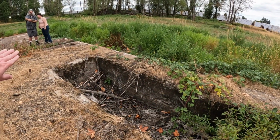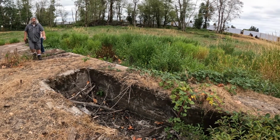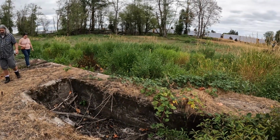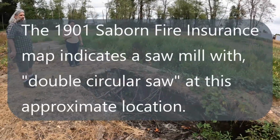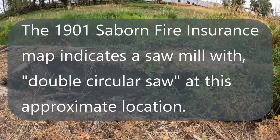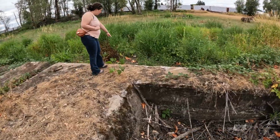See how this is dished out? Yeah. So it makes me think something round, like a giant wheel. Yeah, some kind of wheel. Possibly from the creek. Oh, look, there's another one with a name on it. Watch out for that. Look at that rebar.